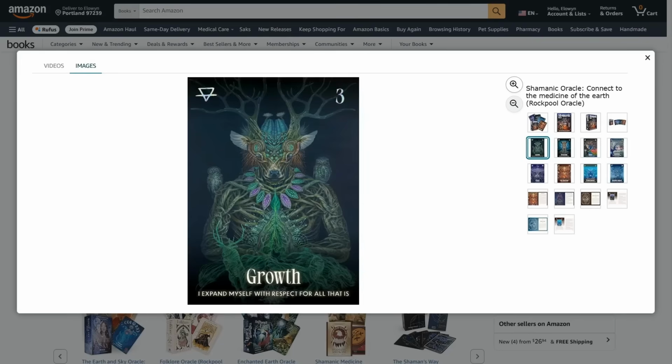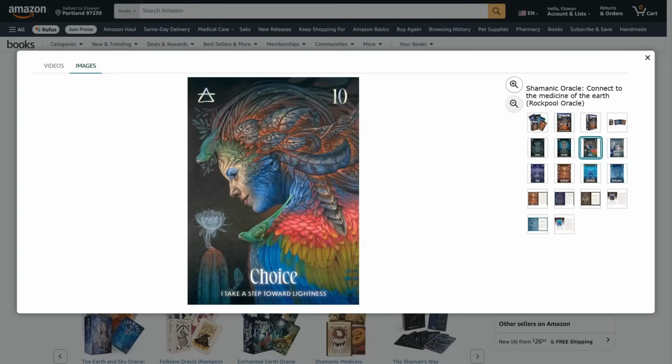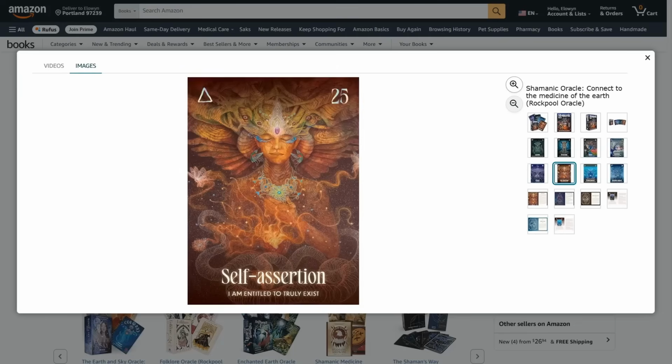Growth. I expand myself with respect for all that is. Protection. The force of the earth wells up in me. Wow, and you can really see that in that card. That's amazing. Choice. I take a step toward lightness. Alchemist. I shed light on what remained in the shadows. And this artwork is beautiful. You can see the textures of the canvas there too, so you know this was painted. This is hand done. Look at that.